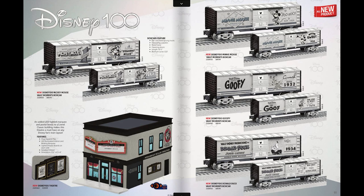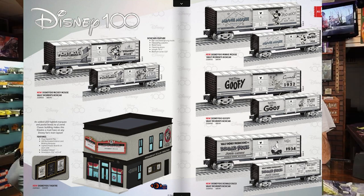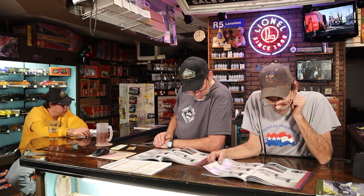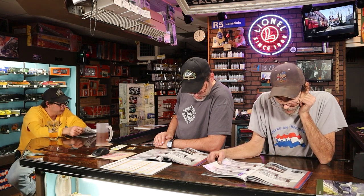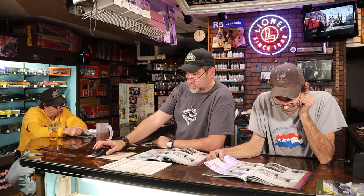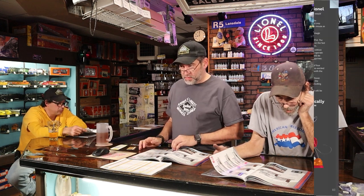See that one, Walt? That one's an MTH building, but actually it's not. It's a Lionel. The movie billboard is lit up, so they're putting lights around the marquee, which is pretty cool. And then it has Steamboat Willie and the 100 year anniversary up in the top there, 100 years of wonders.